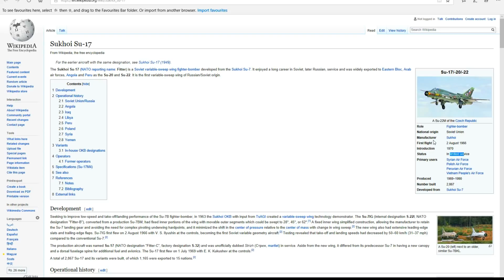Well, a total of 2,867 Su-17s and its variants were built, of which 1,165 were exported to 15 nations. I mean, this is massive. This is more than the F-16, which we consider a really successful aircraft. It shows how successful these really were. The Russian fighters of the 60s and 70s onwards were hugely successful. Like the F-16, there's over a thousand, and some 100 in the US currently. So just to put it in perspective.